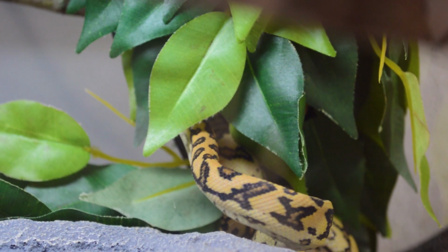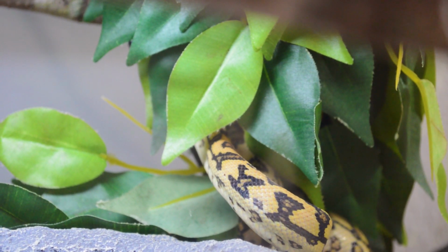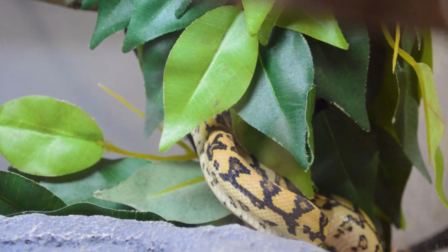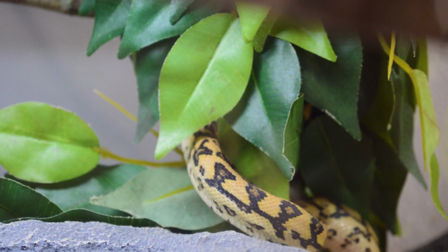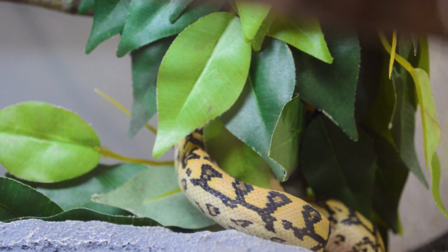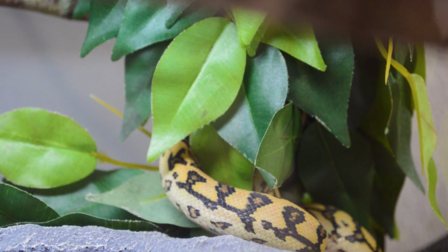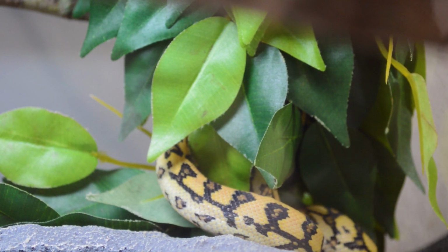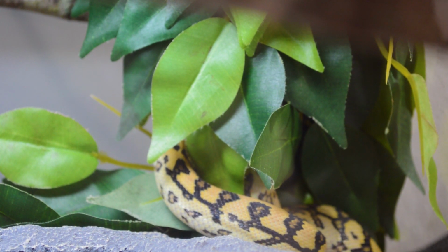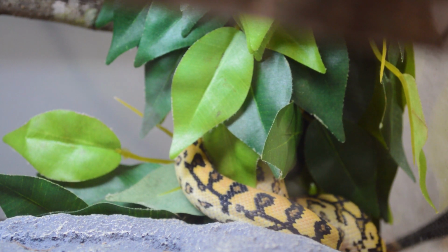I also did some more research. The reason why I took out the hygrometer is that one of the myths for keeping carpet pythons is that they need really high humidity. They really don't. The humidity levels in my room are like 50%, and I've heard some people have been keeping these guys as low as 20 to 30% humidity. They don't need that much humidity at all. So yeah, she's doing fantastic.